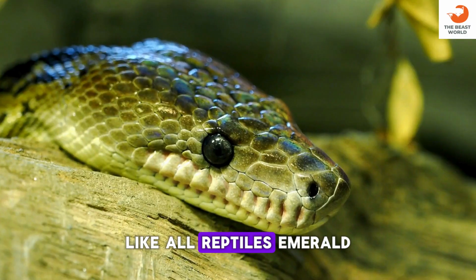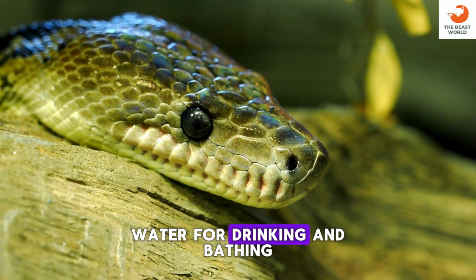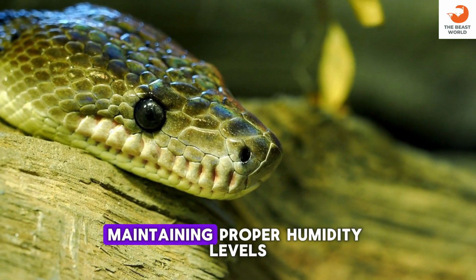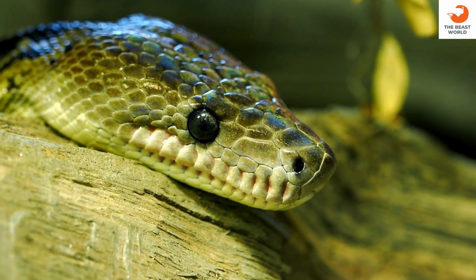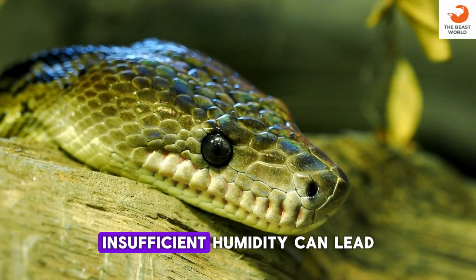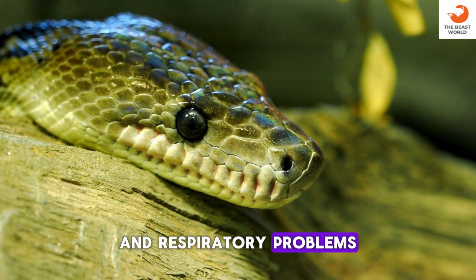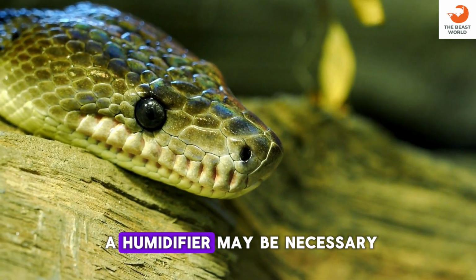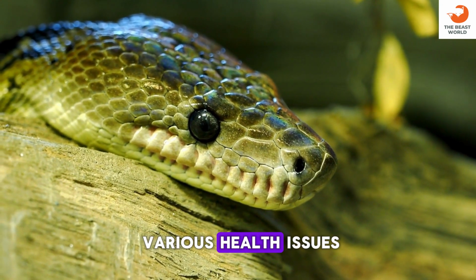Like all reptiles, emerald tree boas require access to clean water for drinking and bathing. Maintaining proper humidity levels is crucial for their health and well-being, as they are highly sensitive to dry conditions. Insufficient humidity can lead to dehydration and respiratory problems, so regular misting or a humidifier may be necessary.